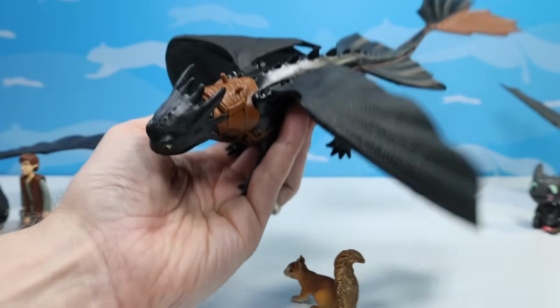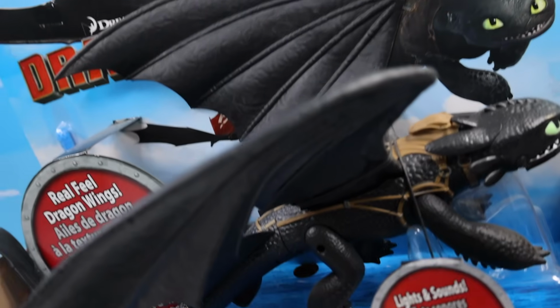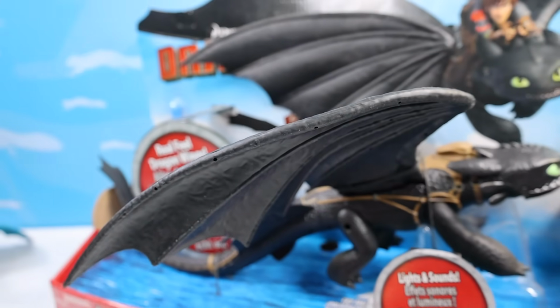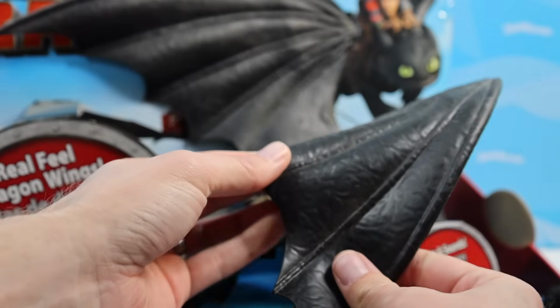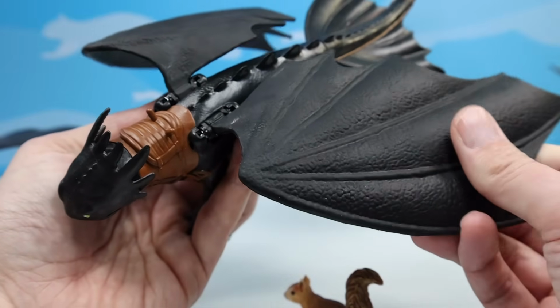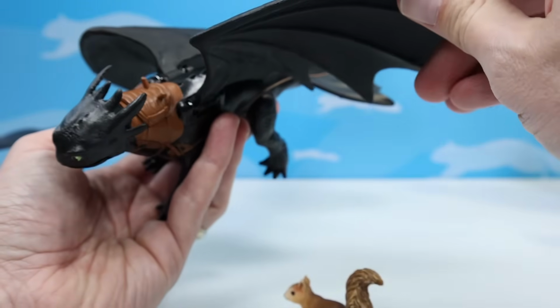And as for the real feel dragon wings, I think done before maybe 1 or 2 times. I've got this larger Toothless here, classic, just sitting in pack still, never unboxed. It just felt like a trophy piece, so I always left it in the package. And that had these really nice real feel dragon wings. This one too, very Batman cowl-esque. It's got a really thick feel to it that gives it some sturdiness.